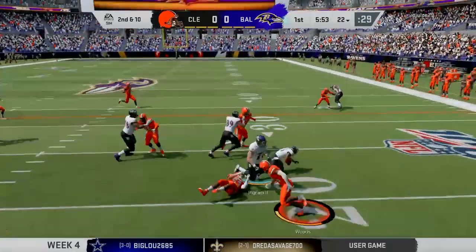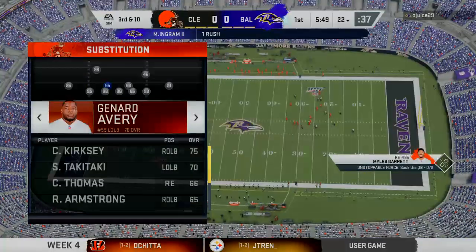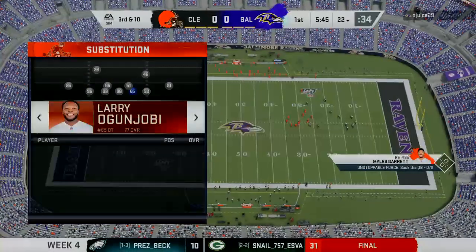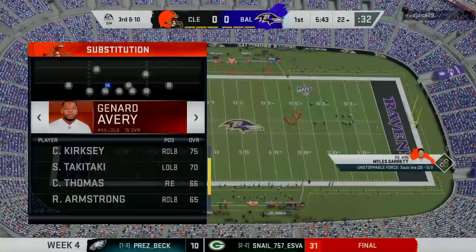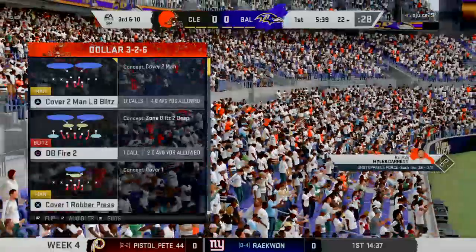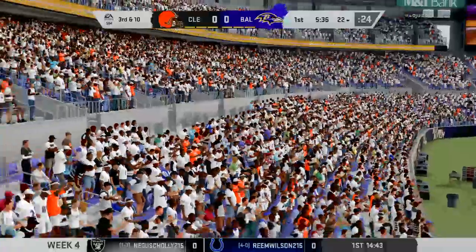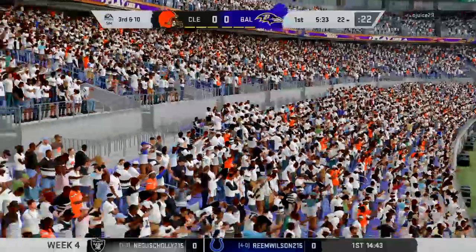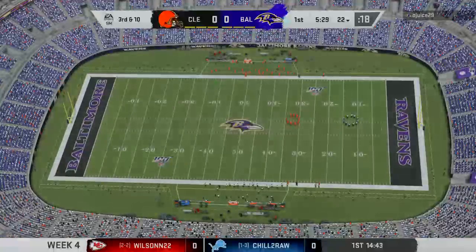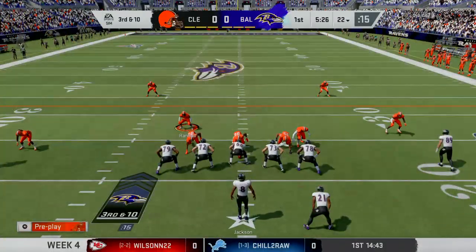They go to the former Saint, Mark Ingram. And once again, not much running room, if any at all. No gain on that one as it brings up a 3rd and 10. So now an early 3rd and 10 here on their opening drive.